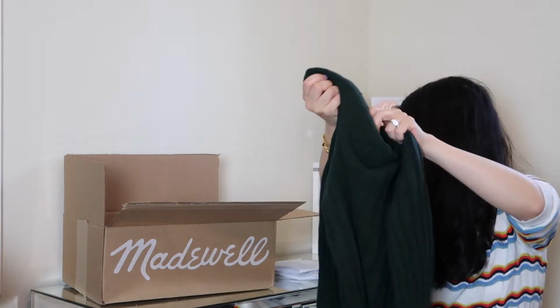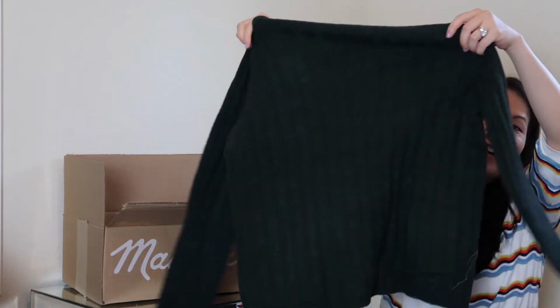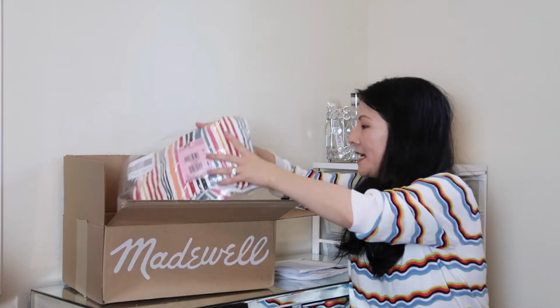So it's super cozy. I may try to snag this as well for myself, but I love this dark forest type of green colorway too. So a super cozy sweater. And then I picked up a swimsuit. So just like denim shorts and shorts in general, I'm really trying to look for swimsuits out there.